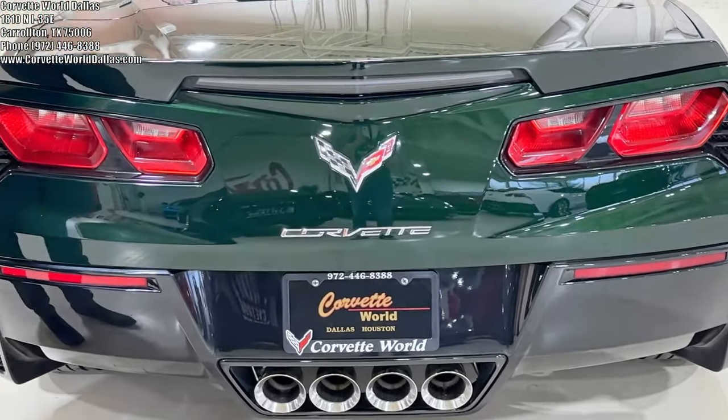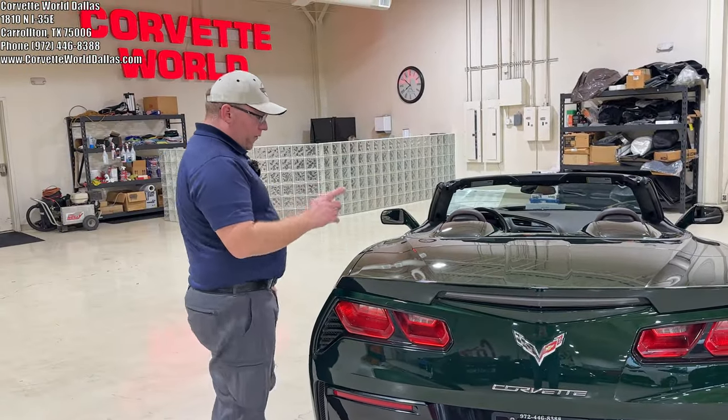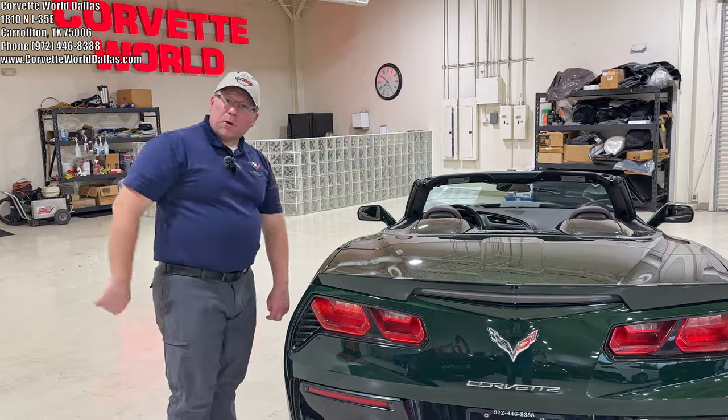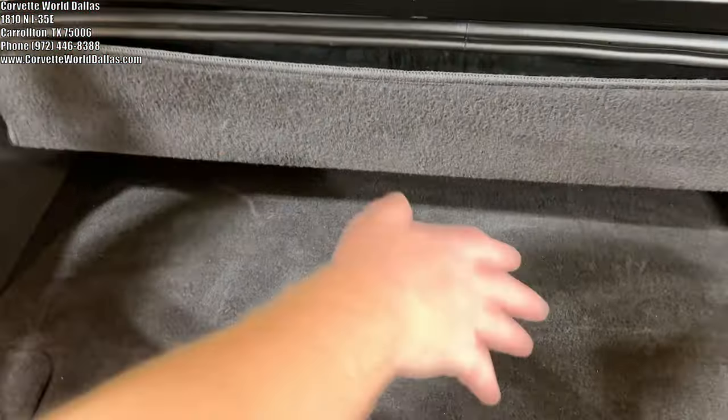There was a grand total of 1,577 of them total. And of course, 550 of them were the Premier Edition convertibles. Like all C7 convertibles, of course, you got the partition here, and it's your trunk space. If you put the top up, you can drop the partition and get an extra 30% more space.